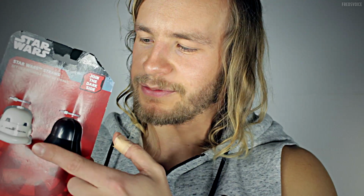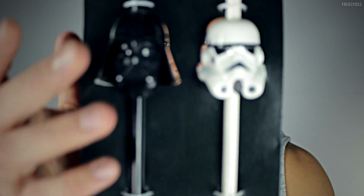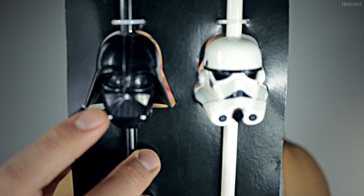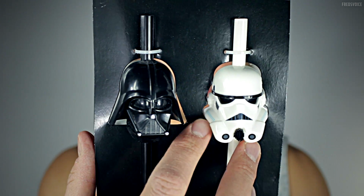And I think because the helmets are actually really accurate as well. The Stormtrooper and Darth Vader, they both look really awesome. And Darth Vader's helmet looks very reminiscent of what we see in the movies, and also the Stormtrooper is spot on. So I just love little delicate things like that and attention to detail.